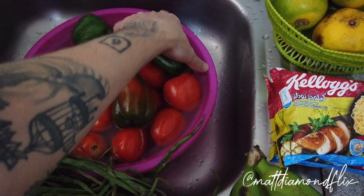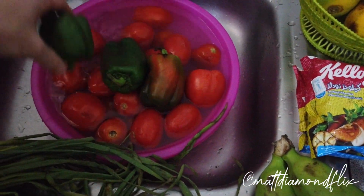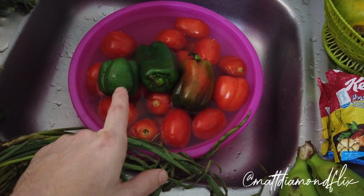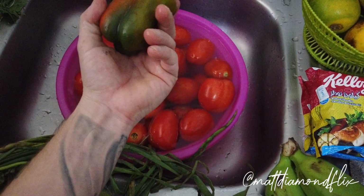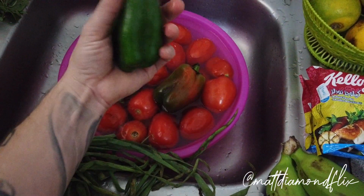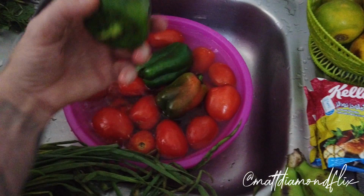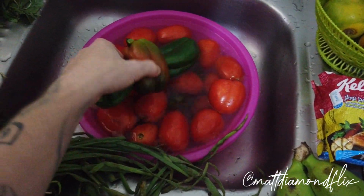These 3 green peppers here, 10 shillings. 10 shillings. That is less than an American dime. And you see, they're beautiful. This is a big one. For Kenya, this is bigger than what I'm usually seeing. A lot of the times we're seeing them smaller like this.